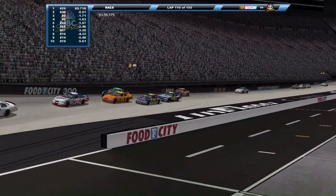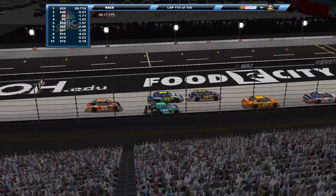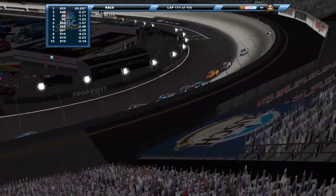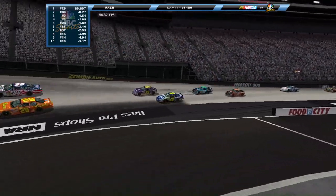Harvick gets brave. He's going to cut through the middle. 3 wide. And Harvick is going to make it work. Through the middle of 3 wide goes Harvick. Jimmy Johnson still stuck behind the 26 of Jamie McMurray. Nowhere to go. And here comes the rest of the field trying to catch back up. Johnson finally gets back through.